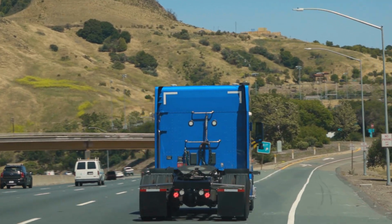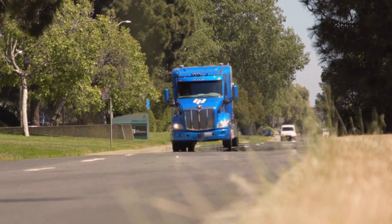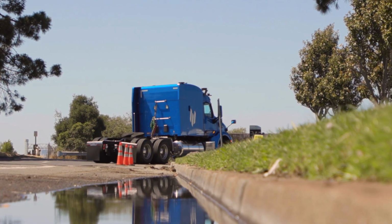So here we are, transitioning off the highway and now back onto some of these smaller streets to make it out to that final drop point.